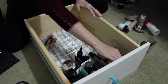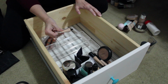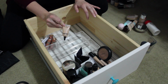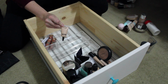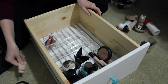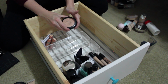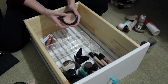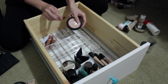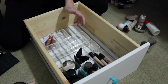Then the MAC Select Cover Up. This has actually gone bad. It's got a funny texture to it now. It's all crumbly, and it comes out of the package a little bit weird, so I'm going to get rid of that. Back to MAC, the MAC Full Coverage Foundation. This is my absolute favourite concealer. I adore this. I feel like it blends into the skin seamlessly. It does not look like you're wearing much concealer whatsoever.